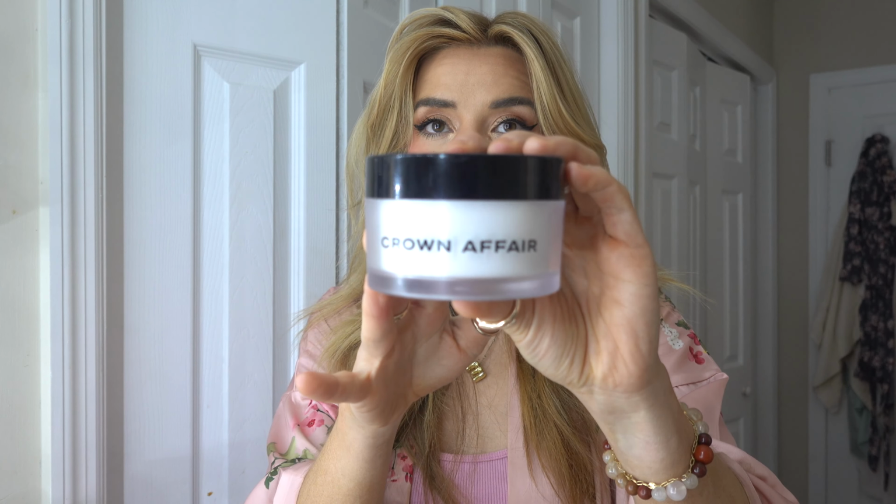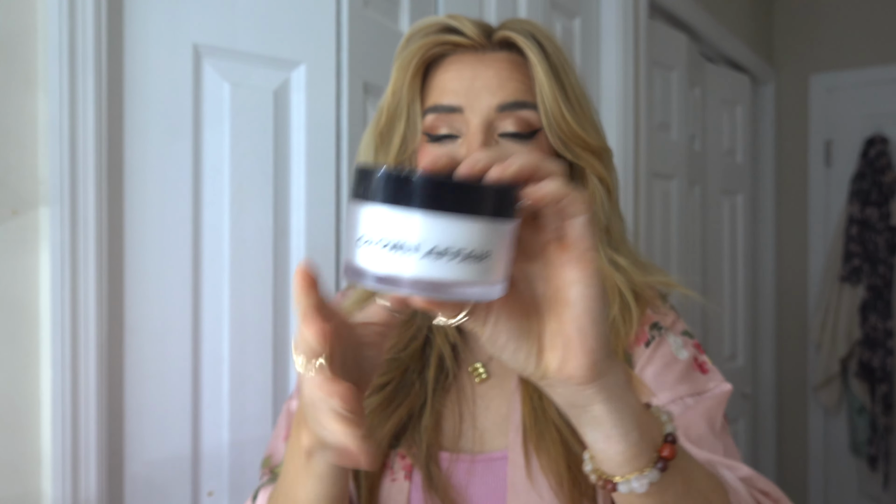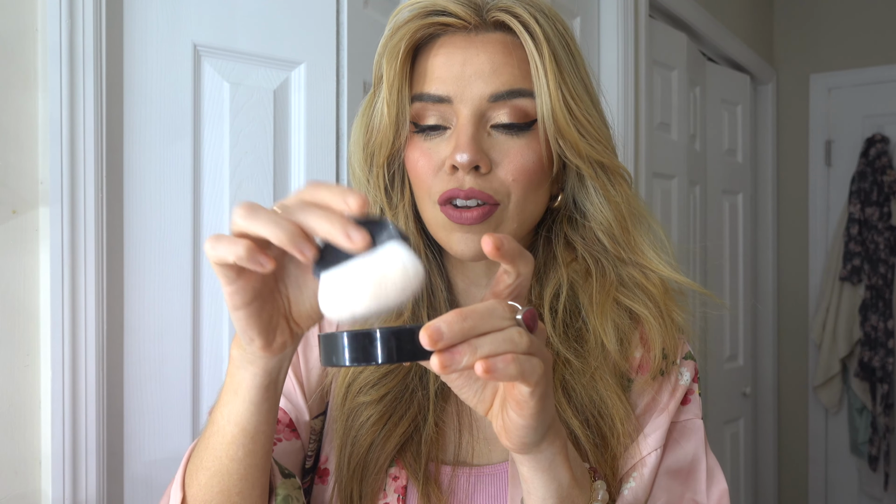I'm gonna go in with a little bit of the Crown Affair. This is a dry shampoo, it's a powder. And I just like that it's a powder more than the spray cans. I will still use them. I love my Living Proof one. But I'm trying to use less harsh products on my hair, just because I dye it and I feel like it's starting to feel a little damaged. So I'm like, anything that I can use.